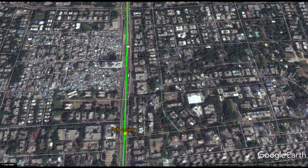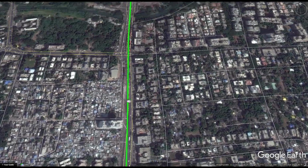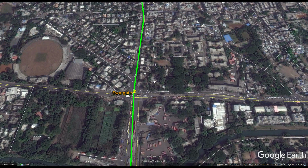Now ST Colony has a mixture of residential and commercial. There's some slums here, but the main focus is all this high-end residential. What you'll realize is line 2 serves a much higher wealth clientele than line 1. Now line 1 did serve Koregaon Park, which is the wealthiest part of Pune, but overall I think line 2 will serve a wealthier clientele, so maybe making a classes system could actually work. After ST Colony, the line continues to Swargat.